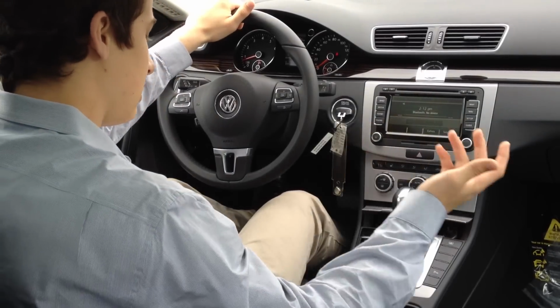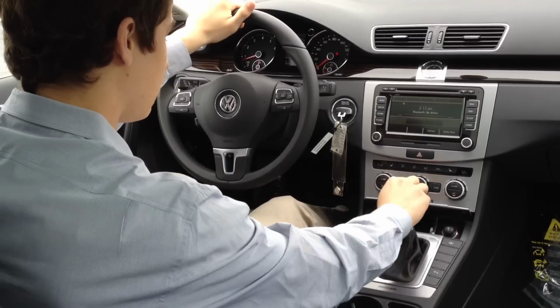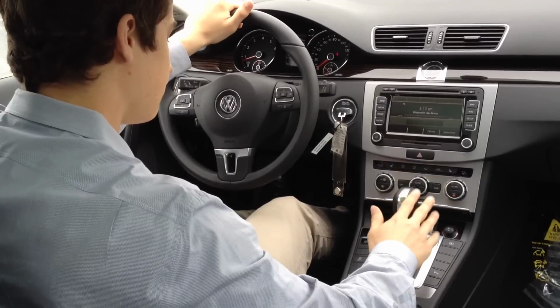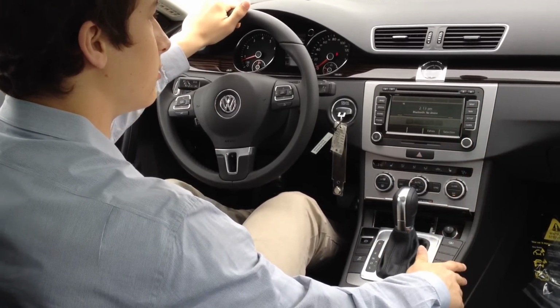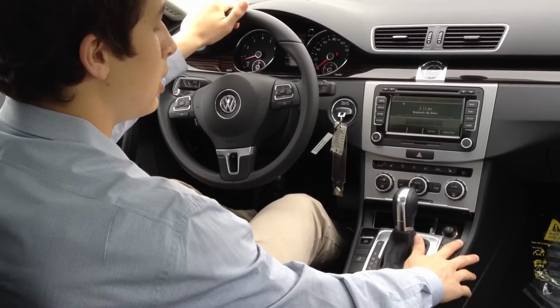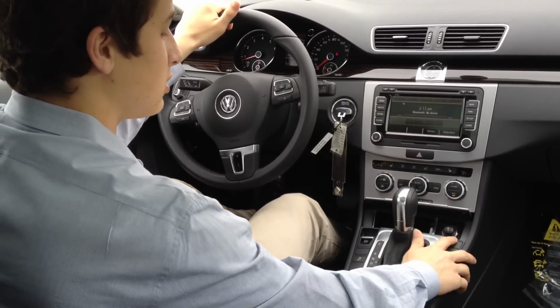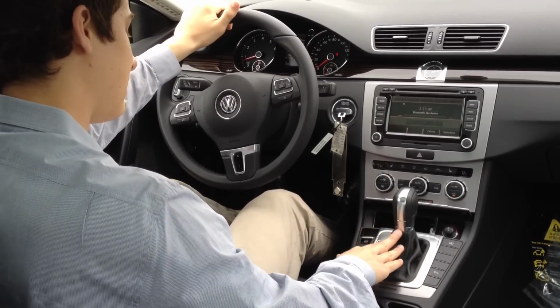So looking down here near the center, we have our DSG gearbox with our Tiptronic mode, so you can change the gears by yourself if you are so inclined. It's a really nice gearbox. DSG is definitely famed around the world for being a very good quick shifting gearbox. We have a button here that actually opens the sunshade in the back, which is a really nice feature on a warm day.